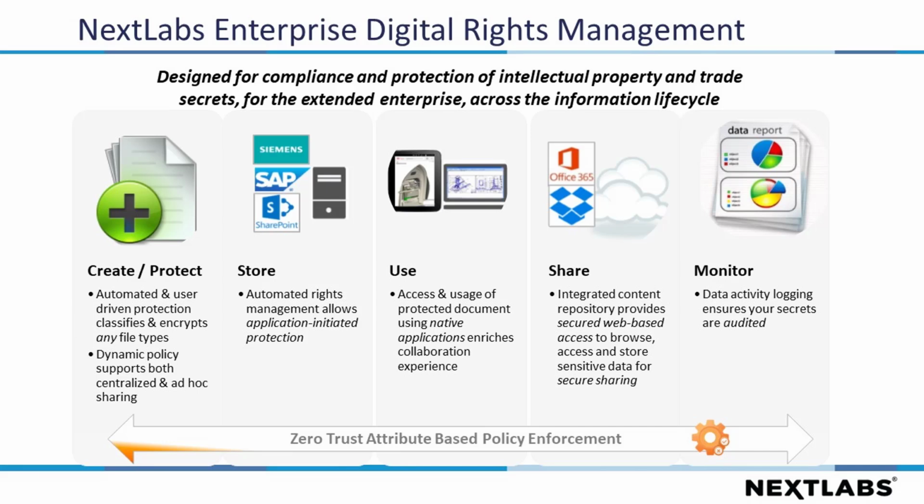Second, storage. Applications-initiated protection, where applications can be configured to automatically initiate file protection workflows. Also, protected storage, where files remain secured whether stored within an application or locally on a user system. Third, usage. There is view-only access, where NextLabs provides web and desktop viewers to enable secure, read-only access to protected files. Also, seamless editing. When permissions allow, the NextLabs SkyDRM desktop works with the native application OOTB to allow users to work with protected files transparently, maintaining the usage controls in the background.